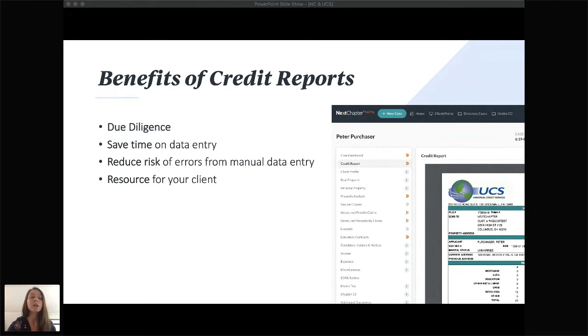We do offer the reports. They come from UCS as a tri-merge, so all three of the bureaus are going to be included. So this is really going to ensure that all debts are being listed and that everyone's being noticed with the notice of bankruptcy, which is a very important thing. So the first and foremost is that you're performing your due diligence.